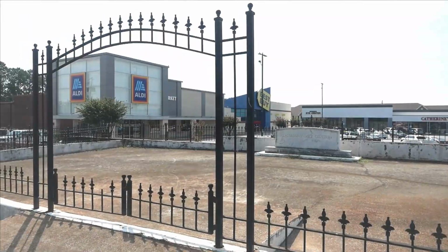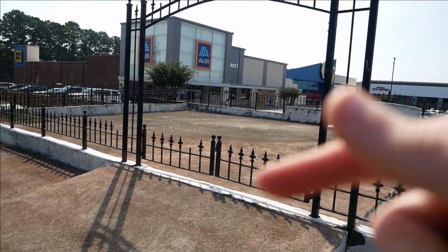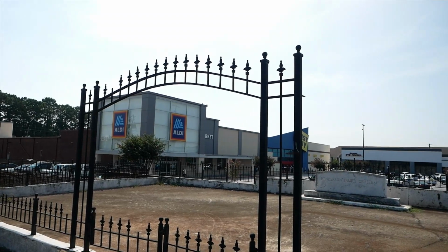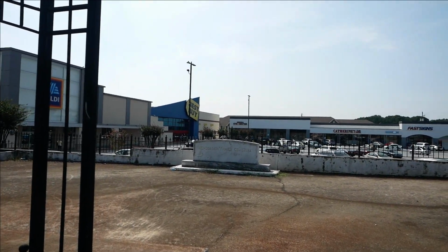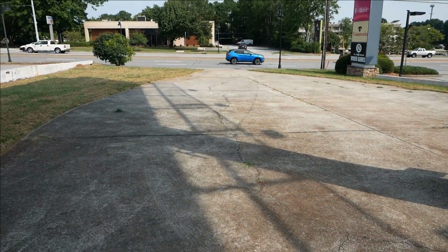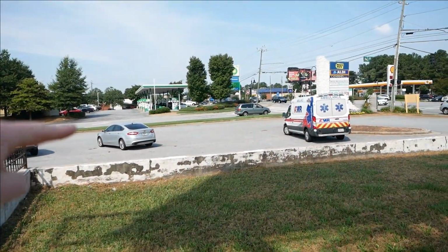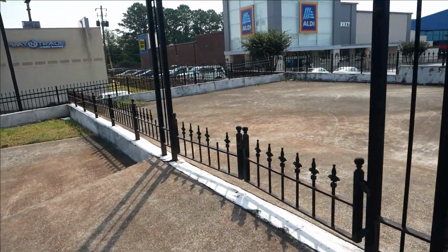So coming up onto the gate, it's not locked. As you can see right here, there's no padlock or anything. It's literally right outside of the Aldi and Best Buy. So right here you can see the Henderson Family Cemetery. There's a ramp. It's very accessible. I could have even parked right here, but I chose to park over here. So let's go over here and take a look at it.